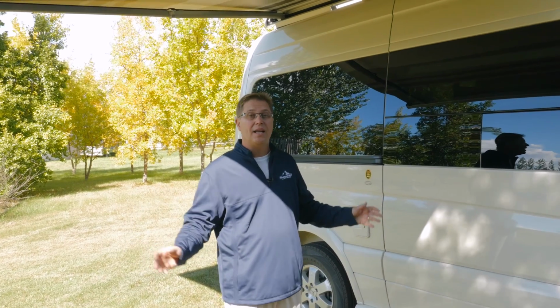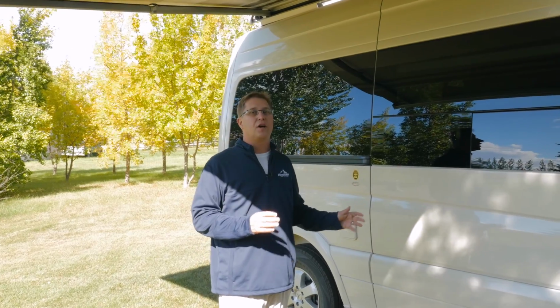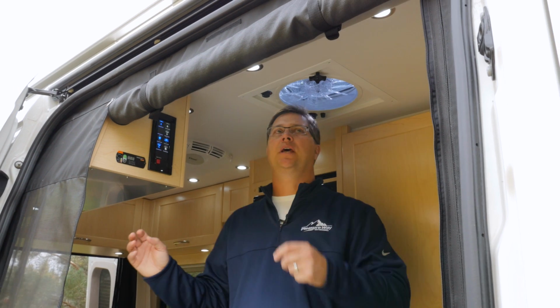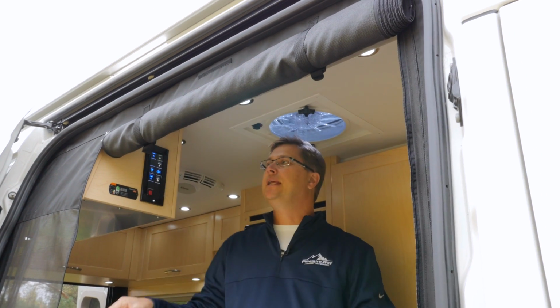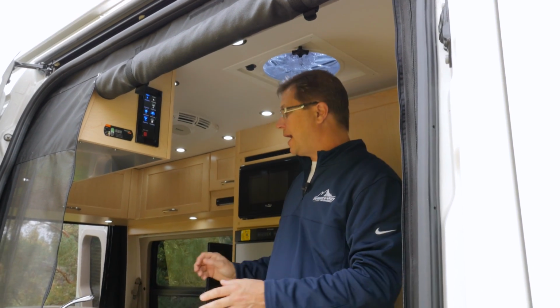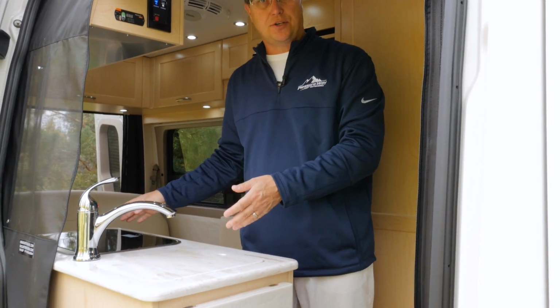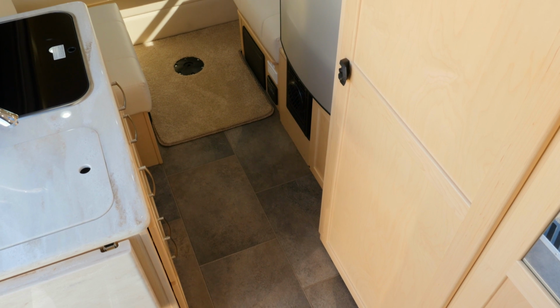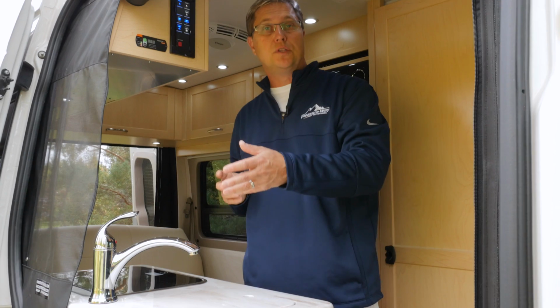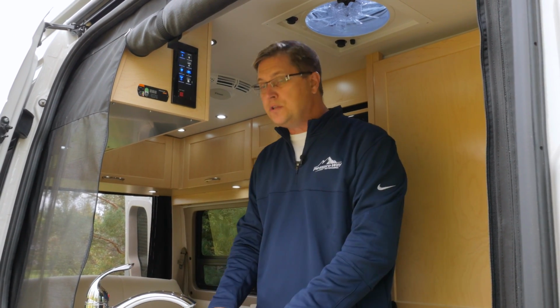Now let's go inside and I'll show you some of the great features on the interior of this coach. Once we're inside the coach, you'll notice how our optional screen package neatly rolls up and stores out of the way when you're not using it. You'll see that we have our kitchen placed on the passenger side, and this is really important. This allows you a clear, unobstructed view when you're driving so that you can shoulder check easily, especially in heavy city traffic. And when you're using the kitchen and your campground is all set up, you're looking into your own site, not your neighbor's.